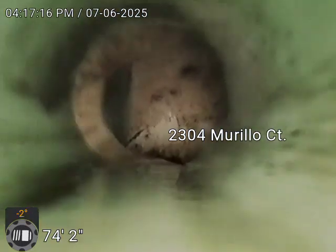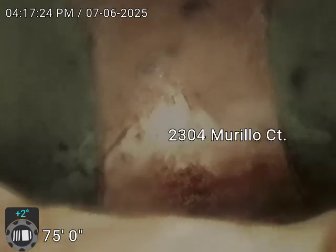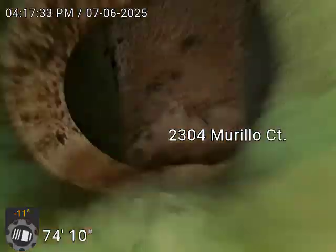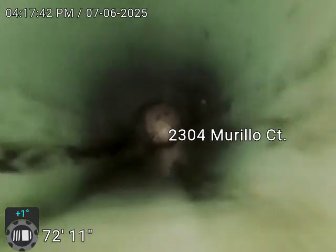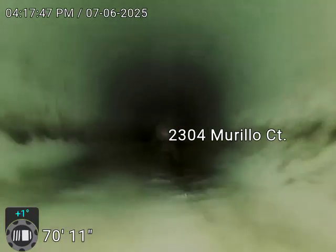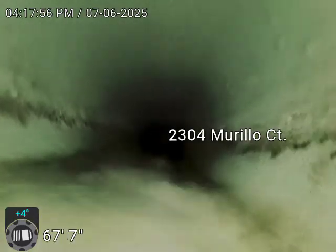And we've made it all the way to the main, 74 feet. So I believe that is across the street, being about 75 feet from the front of the house basically. We're going to try to hit this a few times to make sure that camera lens is rinsed off. And then we'll go ahead and pull back. Line looks really good. Looks good structurally, and it's open and flowing fully. And so as I pull back, I'll try to periodically rinse the camera lens off.